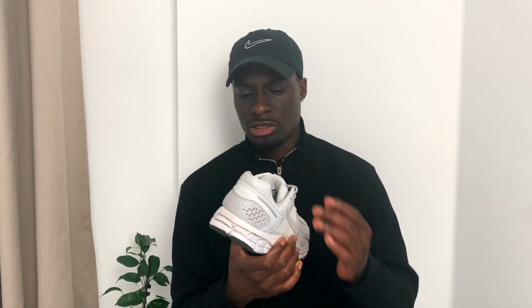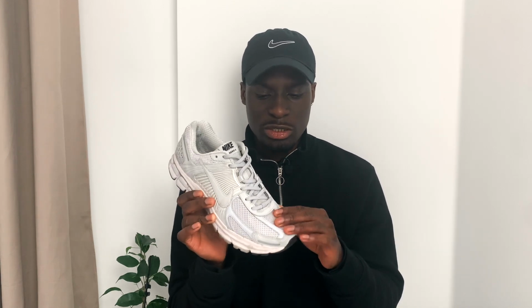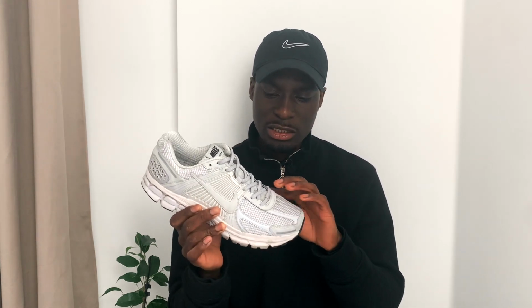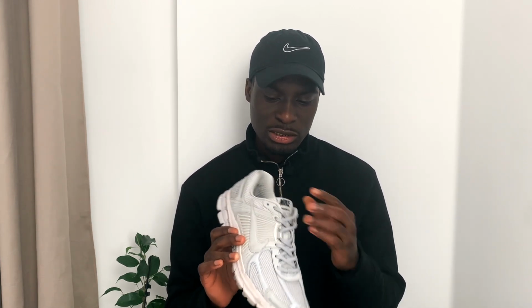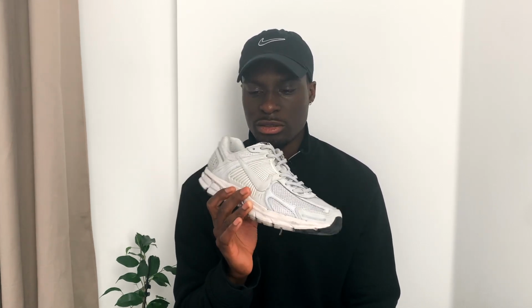I'm not sure if these Vomeros are still around, but obviously you probably saw them with a collaboration with a Cold War where they had that little thing at the back. But I just like these ones because they're a nice clean silhouette. They're not especially great for autumn winter time, especially when it's raining. Obviously you've got the mesh and then there's kind of like holes in them, but in terms of comfort, this is a 10 out of 10, promise you guys. If you do want to pick these up, then yeah, 10 out of 10 for comfort for sure.